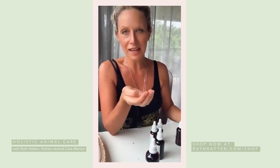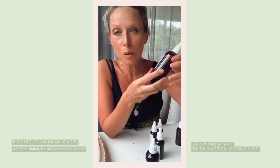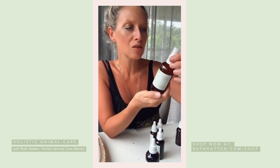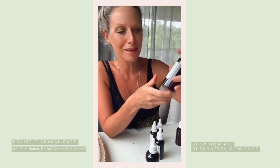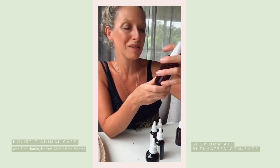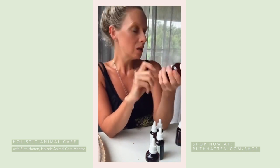You can spray it into your hands and then put it through their coat. It just helps with all kinds of buzzy insects, mosquitoes, flies. Will also help with things like fleas, even ticks too. It's a combination of an organic neem glycerite, which I make up myself, and coconut oil, apple cider vinegar, and some essential oils in there as well to help keep those annoying bugs away.